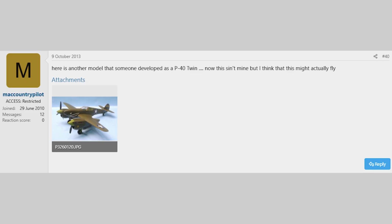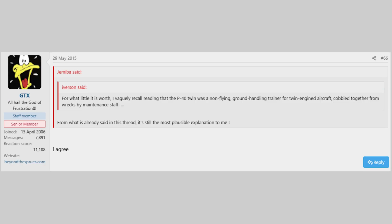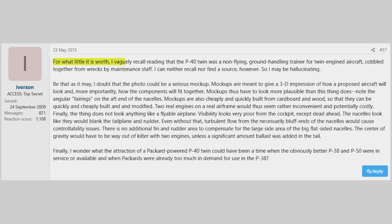Many shared that the actual designs seemed strange or not well thought out. Some said that model makers have put more thought into the nose, engine placement, and how the landing gear would work. The chain ends a few years later in 2015 with user GTX agreeing with one user's comment, hypothesizing that it was an on-the-ground trainer cobbled together using parts from wrecks.